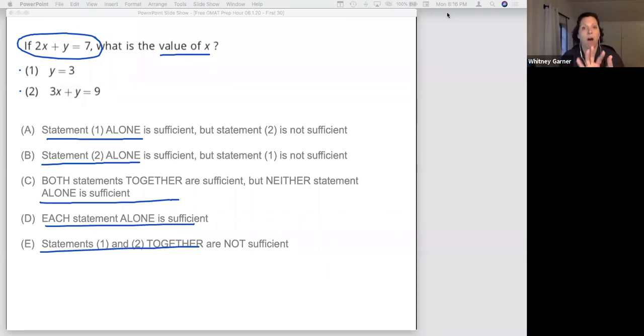It means that we do often solve problems. We do try to figure out the answer to these problems, but we want to learn how to cut ourselves off early. I don't necessarily need a value for X as long as I know that I can solve for X. So in this example, we're not going to do the whole problem, but if I know that 2x plus y is equal to 7, and I know that y is equal to 3, I could plug that into this equation and solve it for X, which would make statement 1 sufficient.